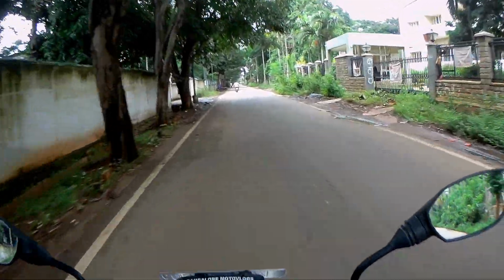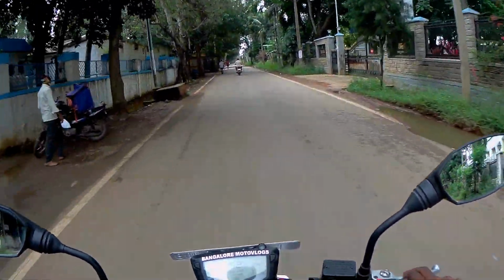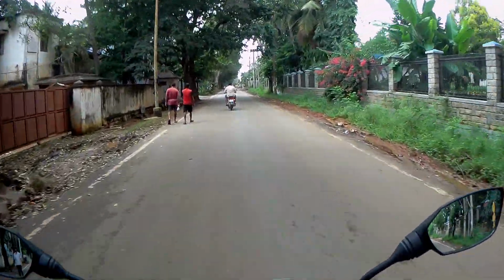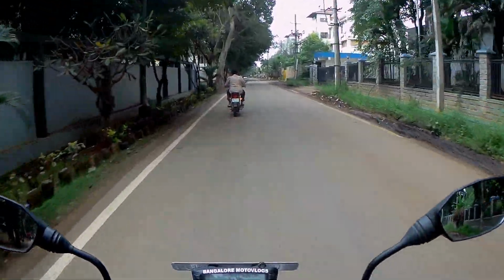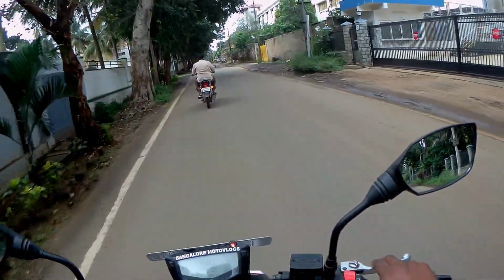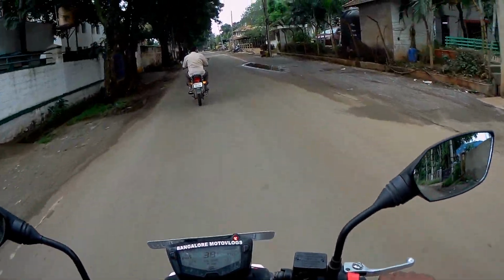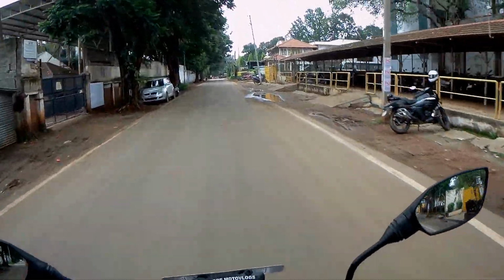So now I am heading to the TVS service center. I asked them already, and they have confirmed that they have stock. Let me go and replace that. It's a minor thing. They told me it's around 250 rupees for this indicator. Everything is good, and the indicator is broken on a new bike. You know how it feels, right?